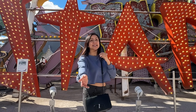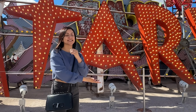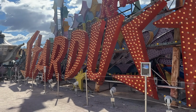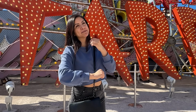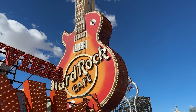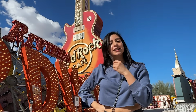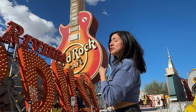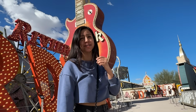And you also gotta come and take a picture with the iconic Stardust sign. The Stardust was demolished and now Resorts World is there. Both bittersweet, because we miss the Stardust, but I love Resorts World too. Oh, and then we have the Hard Rock Cafe guitar right here, which Hard Rock's gonna take over the Mirage soon. But it's still beautiful. Still come take a picture.